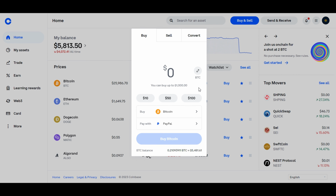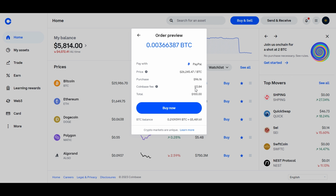Next, it's time to decide how much Bitcoin you want to buy. Enter the amount you're comfortable with. Remember, there might be some fees associated with the purchase, so keep an eye on that. Double check your order details. Make sure the amount of Bitcoin you're buying and the associated fees are correct. When you're satisfied, go ahead and hit that Confirm Buy Now button.